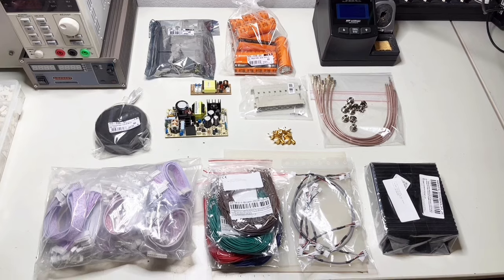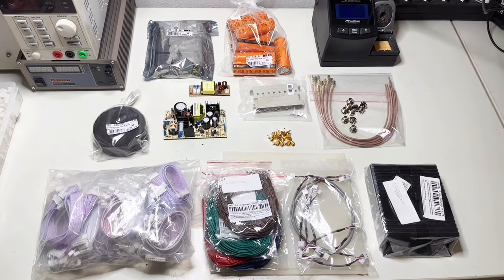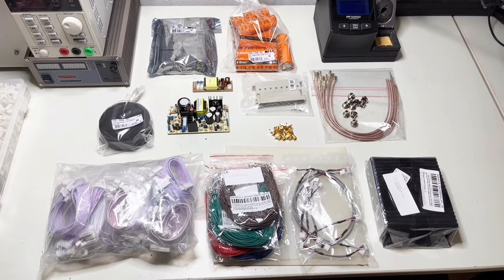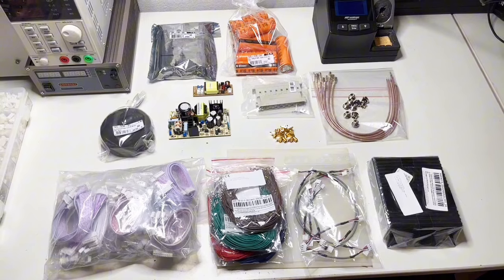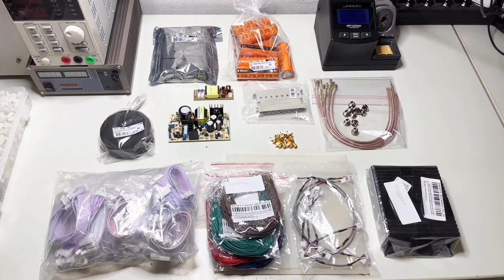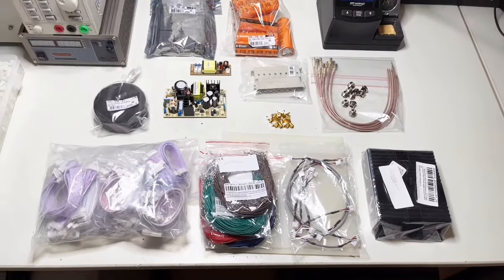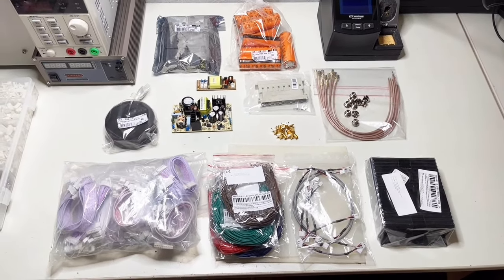This time I will start a new series. It's called In My Mailbox or From My Mailbox. I'm not 100% sure I will call it that. In these videos, I will show you things I'm receiving from various suppliers, and I have a lot of them. For example, what you see here is not even a small part of what I received in the last days.